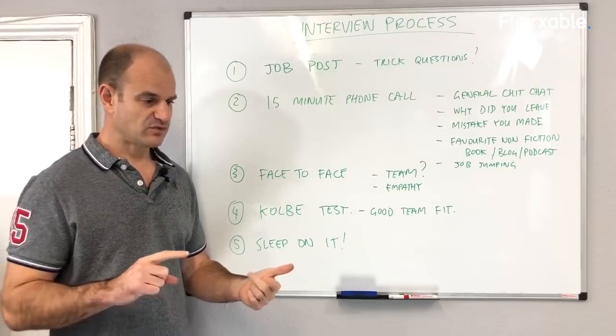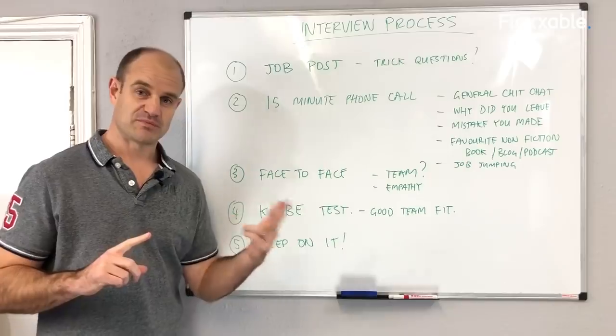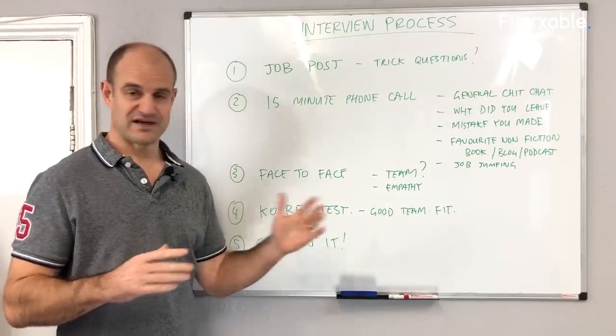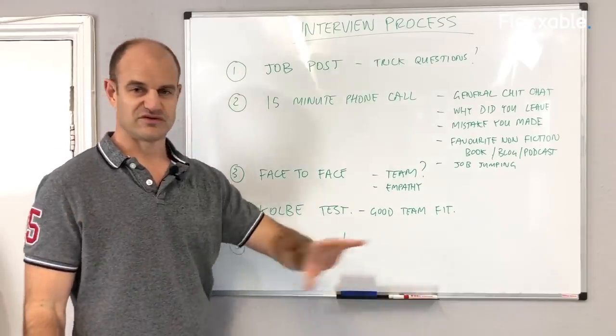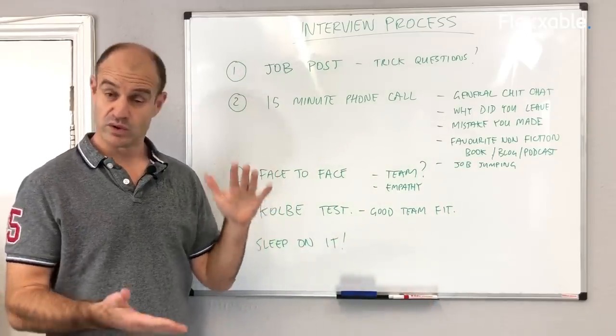So the first one we have is: name 3 famous people you would like to have as a guest at a dinner party. 50% of the people don't answer that question off the gate, so they can be immediately put to the side, and you don't have to worry about interviewing those people. 50% of the people will do that.